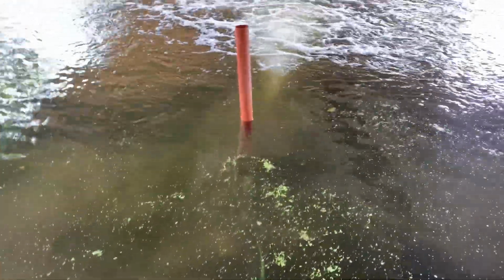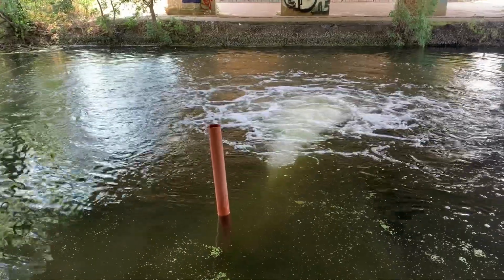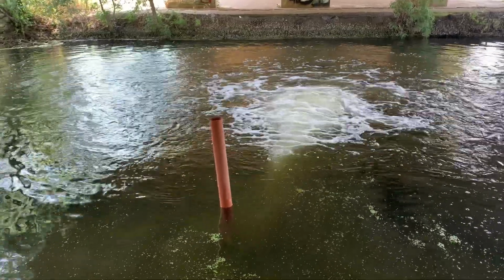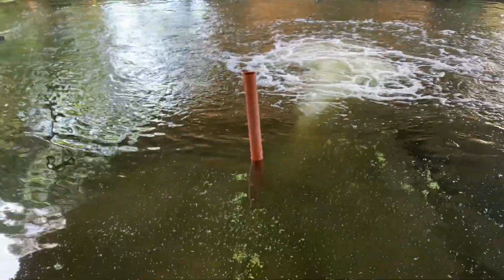This is with the big venturi underwater. Slightly angled up. So yeah, it's an awesome amount of air going in there.